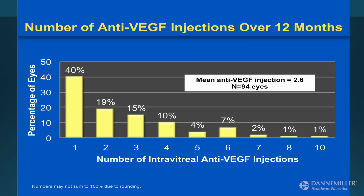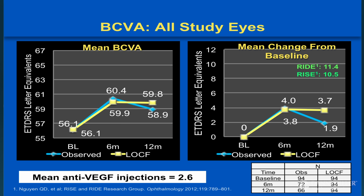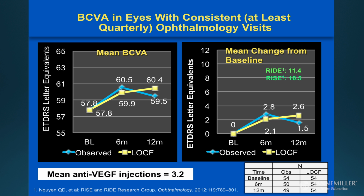I'm not sure. You look at all study eyes. I put the RISE and RIDE data up here. RISE and RIDE, amazing: a 10-letter gain with anti-VEGF, 12 injections. Here, in the real world, you're basically flat. You're basically not gaining any vision, 3 or 4 letters. If you look at the mean change in baseline visual acuity, depending on which analysis you use, observed or last observation carried forward, you're not getting those whopping 10, 11 letter gains.